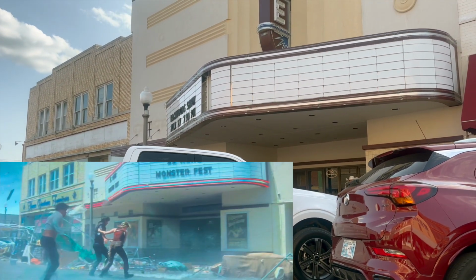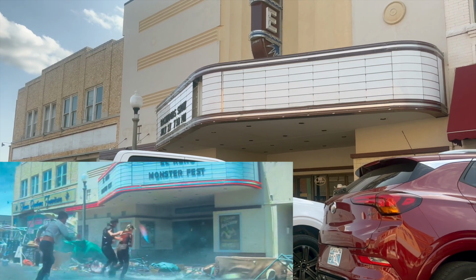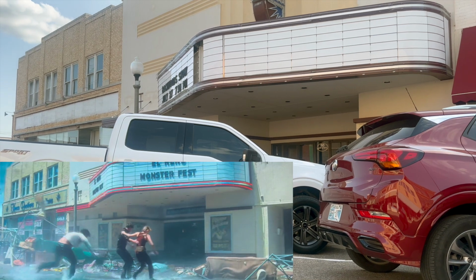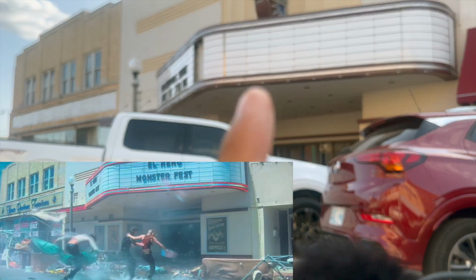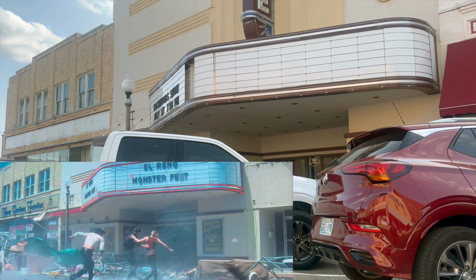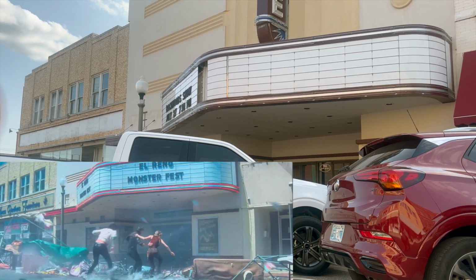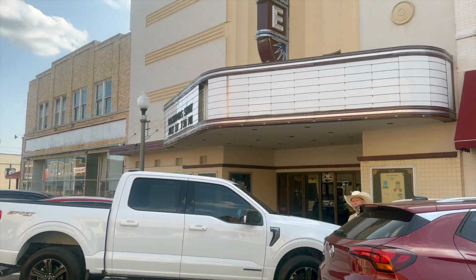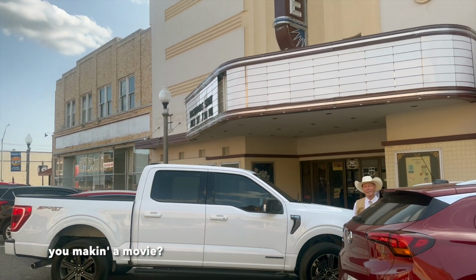Here's the actual shot of the three running in. It's kind of low. Cars are in the way, but you can see underneath here. That's how you know that's the shot. The 4 windows on the left. There's also a window here, but you can't see it. It's out of frame. That would have been running in the theater that way.